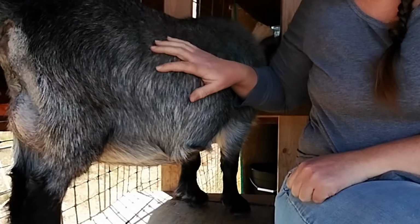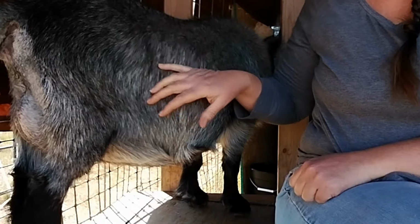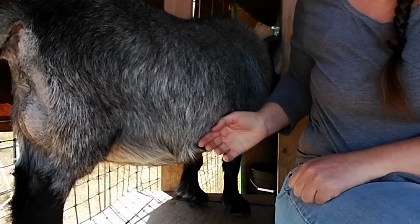All I'm going to be doing is putting my hand on and holding her udder, getting her used to the feel of me messing with them. She gets pretty crazy about it. So I will start by just petting her, getting her used to me petting her.